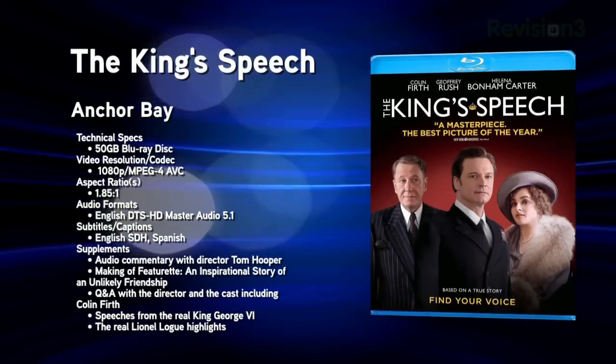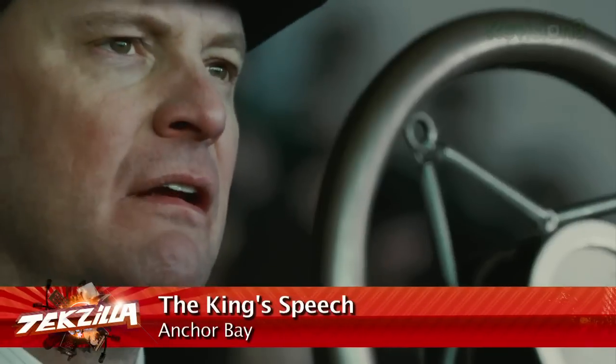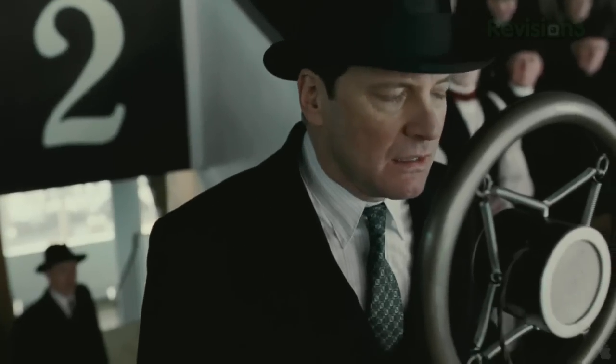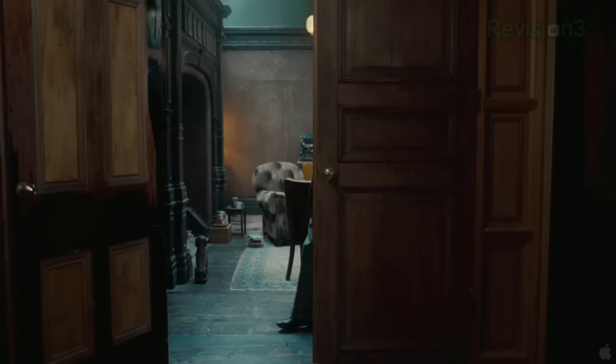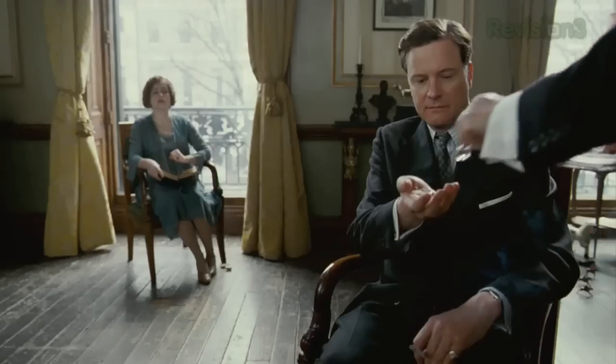This Region A locked release comes on a single 50-gigabyte disc with an MPEG-4 AVC codec and a 1.78:1 aspect ratio. Blu-ray.com gives the transfer a 3.5 out of 5, calling it steady but slightly underwhelming. The audio comes in a DTS HD Master Audio 5.1 lossless track, which Blu-ray.com calls wonderfully clear and accurate.